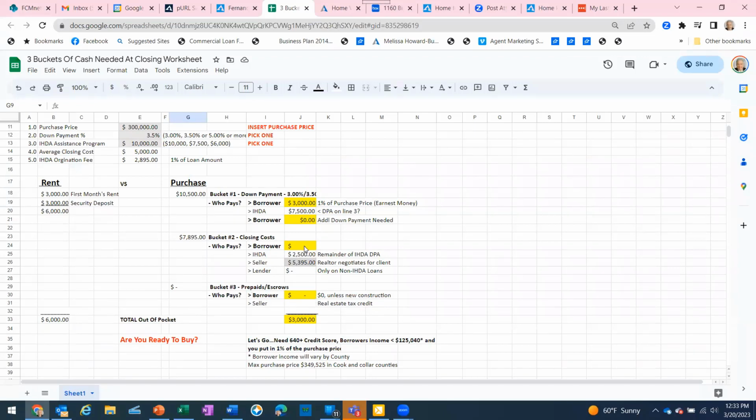The closing cost can be zero for the borrower if IDA and the seller pays it. And bucket number one, down payment, could be just $3,000. So for $3,000 versus $6,000, if they rented, they could buy a $300,000 home. Kind of an exciting thing for you to demonstrate, kind of an exciting thing for them to see, rather than verbalizing it, for them to see it in black and white.